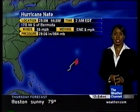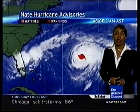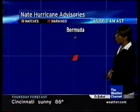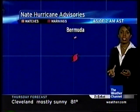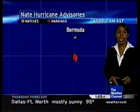So with this system, we are going to be talking about rain into Bermuda, some dangerous waves, and we do have a hurricane watch in effect for Bermuda, as well as a tropical storm warning. So pretty much the same impacts will be felt here. Again, the winds kicking up, those waves picking up, and the rain.